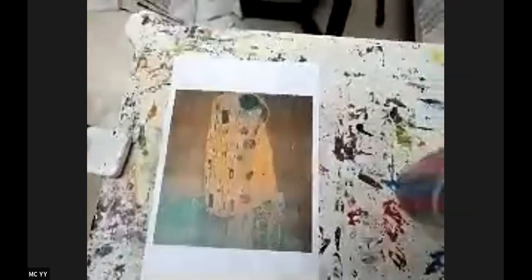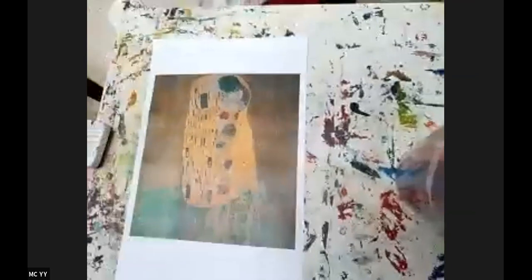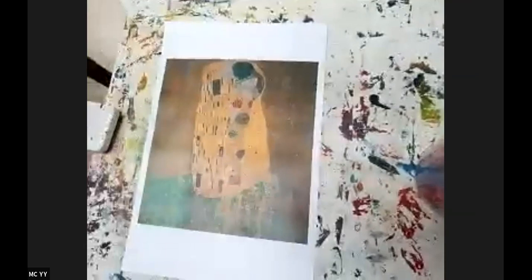Today we're going to look at fashion design. We're going to design some pretty clothes for our prince and princess, okay? Princess and princess, yeah! So, first of all, we have a look at this painting.